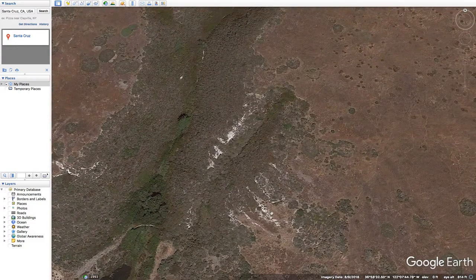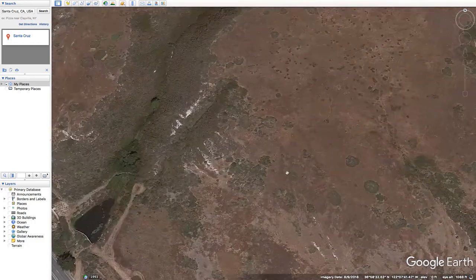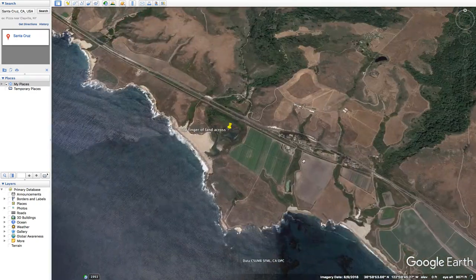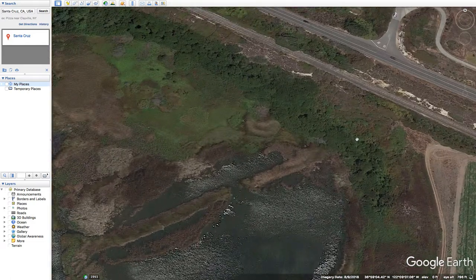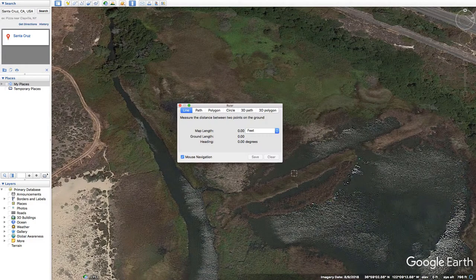Then there's stuff like this. It's almost like gash marks across. You see this from there to there, just odd little trajectories and potential paths of some kind of weirdness. Okay, and the one placemark I have in the area is this little finger of land here. See, right here? What is this guy? I think it's about 20 feet across, if I remember correctly, about 30 feet.